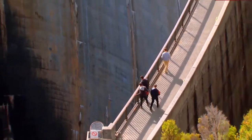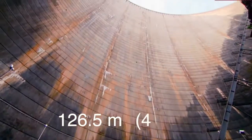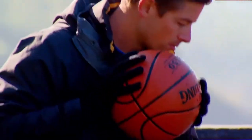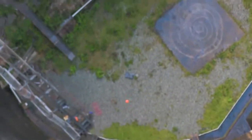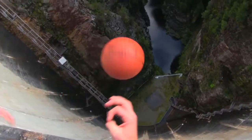Recently, some friends of mine went to the Gordon Dam in Tasmania, which is 126.5 meters or 415 feet high. Then they dropped a basketball over the edge. You can see that the basketball gets pushed around a bit by the breeze, but it lands basically right below where it was dropped. Now watch what happens when they drop another basketball, but this time with a bit of backspin.